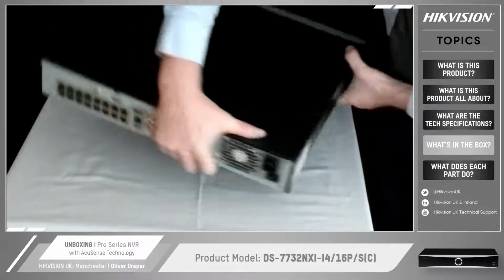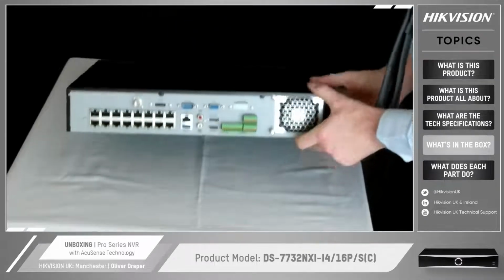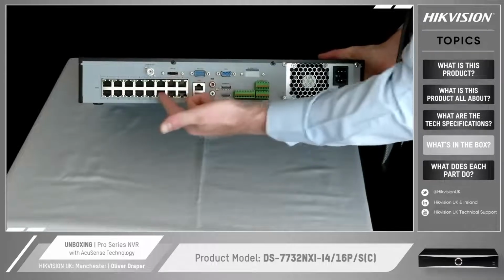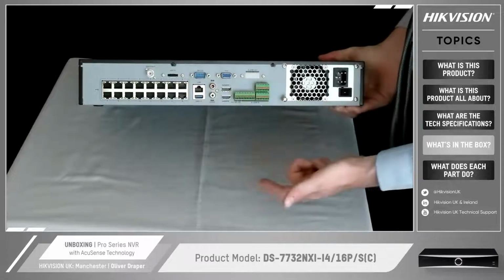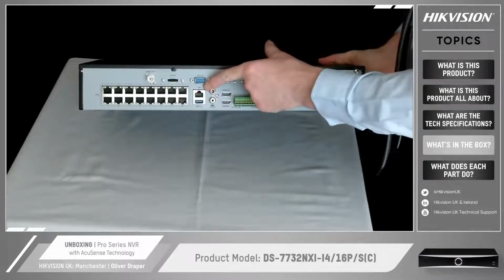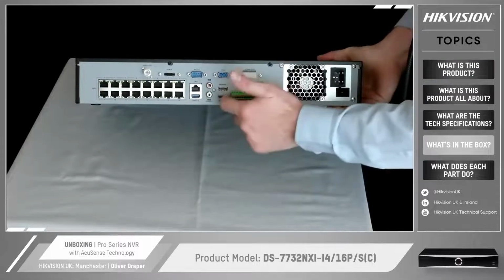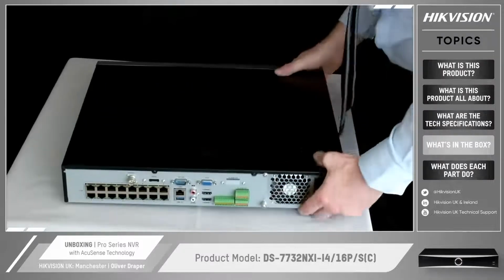On the back, there's just a few differences, as you'll see. On the back of this one here, this one's got the 16-port PoE. So these are the ports that you would connect your IP cameras to, so maximum 16-port PoE. You've then got your 1 LAN port, which goes back to the customer's main local area network, USB out, 2 HDMI ports there, as well as a VGA port, and again, your alarm inputs and outputs.